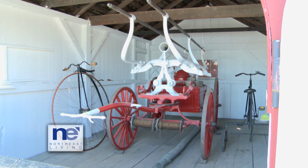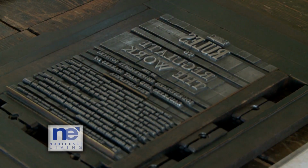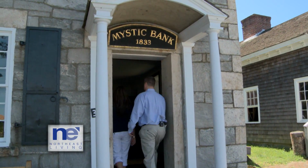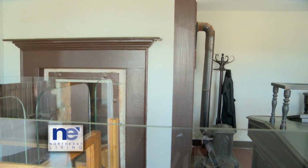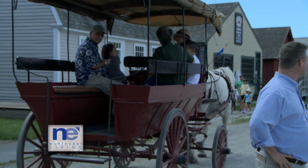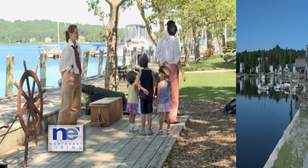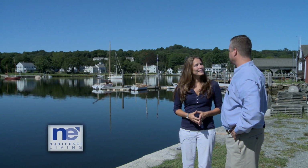They also have a hand-pump fire engine that was built in the 1950s from Block Island, and a fully working printing press, where they put stories together one letter at a time. Okay, Dan, so can I make a withdrawal here? Not anymore. No, all the money is gone. The money may be gone, but Mystic Bank has been around for a long time. We have horse-drawn carriages that you can take around the village. We also have our green where we do a lot of plays, one called Tale of the Whaler. So this is our small boat livery. These are all historic rowboats and small sailboats that you can rent.